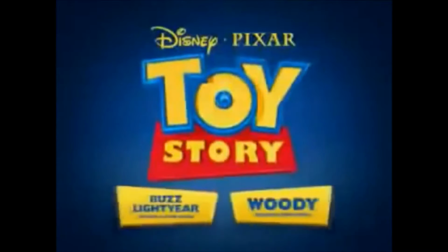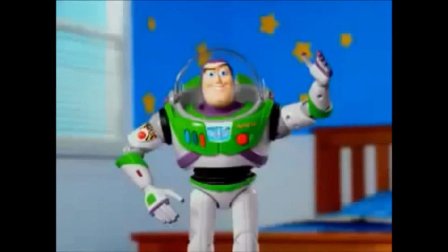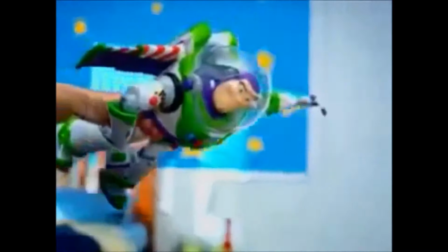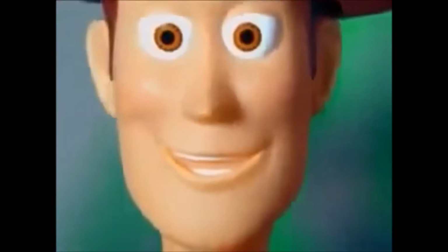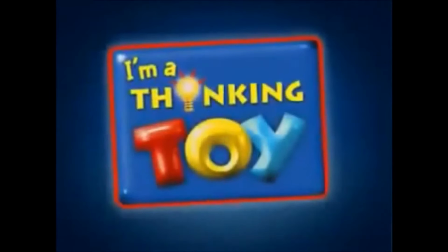From Disney Pixar's Toy Story come the Buzz Lightyear and Woody talking action figures. To infinity and beyond. Howdy, partner. Buzz Lightyear comes to life with voice and sound effects. Buzz Lightyear, to the rescue. Activate the pop-out wing action. Come on, we have a galaxy to save. And fire Buzz's laser. Ride him, cowboy! Ha ha! Boy, am I glad to see you! Pull Woody's string for over 20 scenes! Yeehaw! Let's go! Buzz Lightyear and Woody talking action figures. Batteries not included from Thinkway Toys.